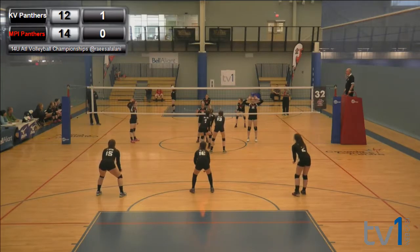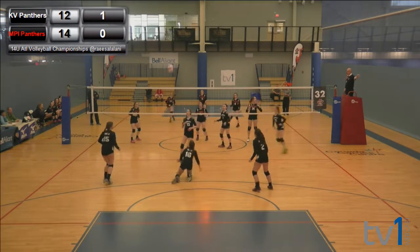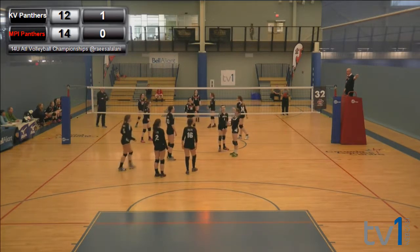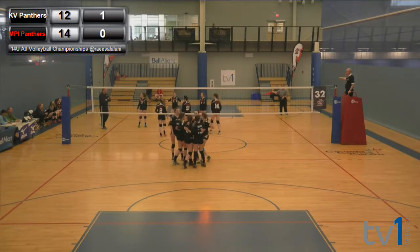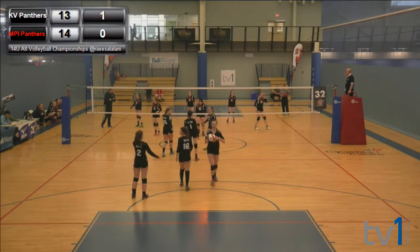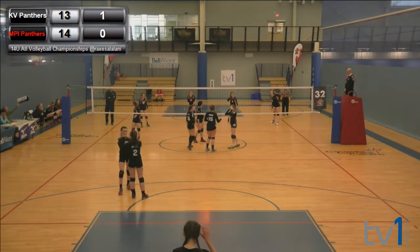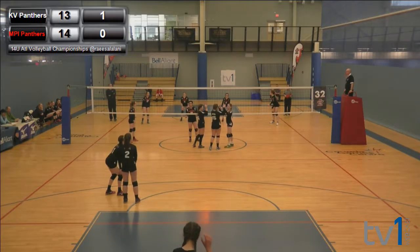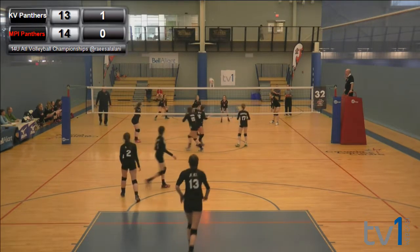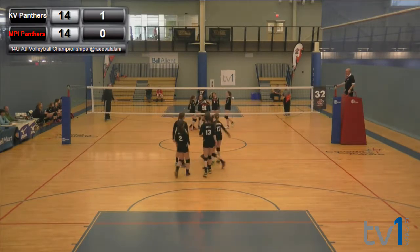Serving here is Waddleton. That ball passed up and over, blocked over, but we are going to get the referee calling it there. And it is going to be a line call on the toes of the server, point going to KV. Here's Jones. And there is a service ace for Jones, KV point.